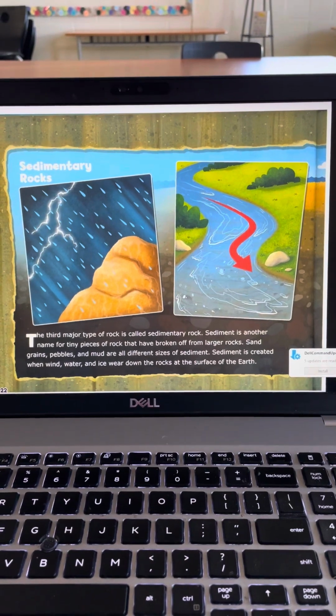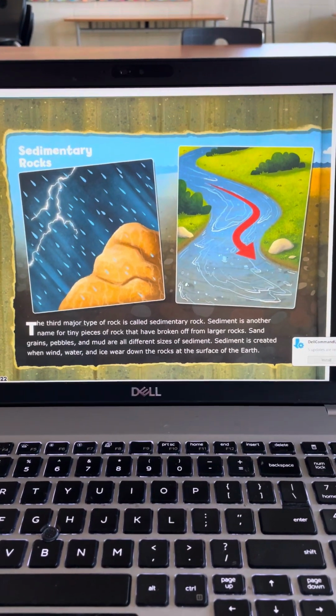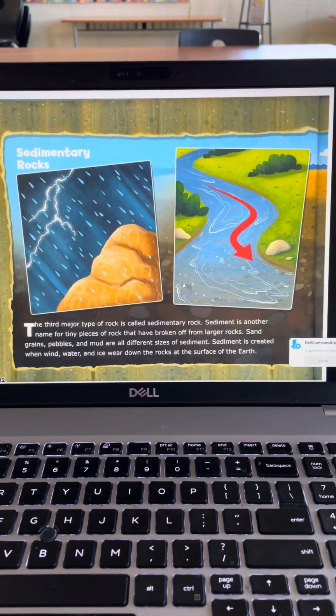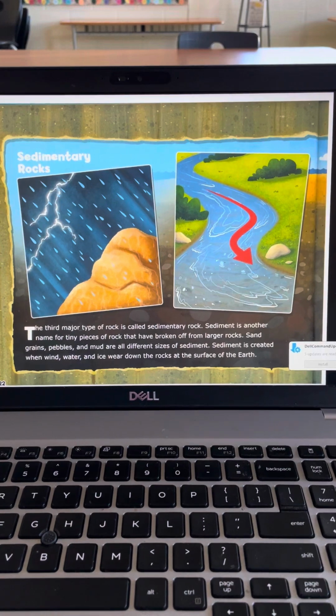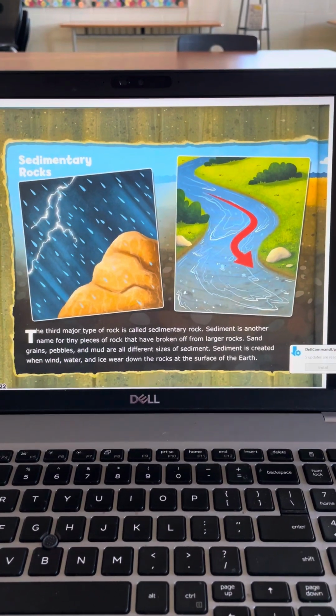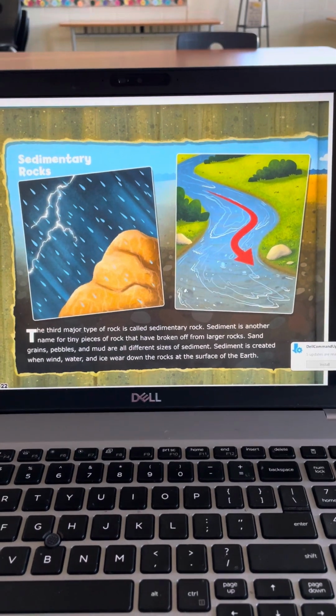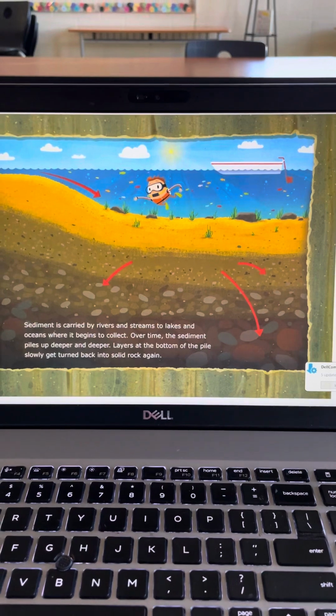Sedimentary rocks. The third major type of rock is called sedimentary rocks. Sediment is another name for tiny pieces of rock that have broken off from larger rocks. Sand, grain, pebbles, and mud are all different sizes of sediment. Sediment is created when wind, water, and ice wear down the rocks at the surface of the earth.